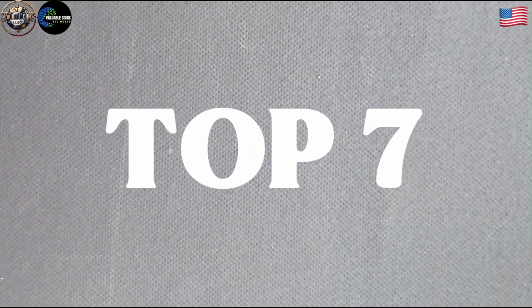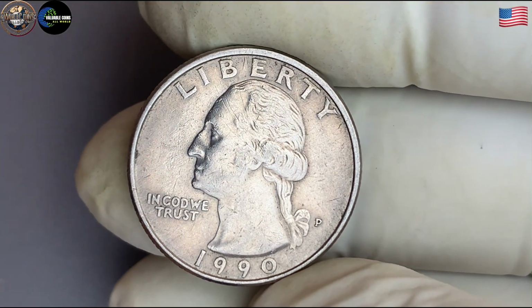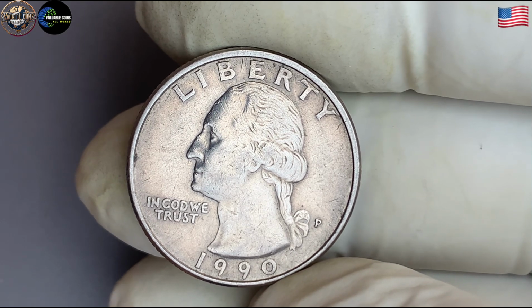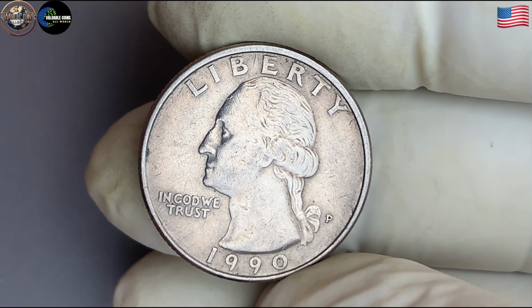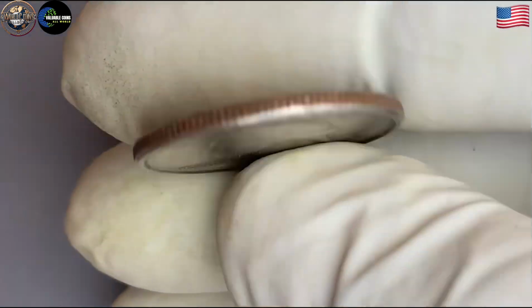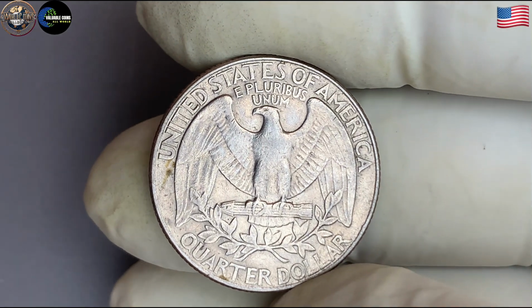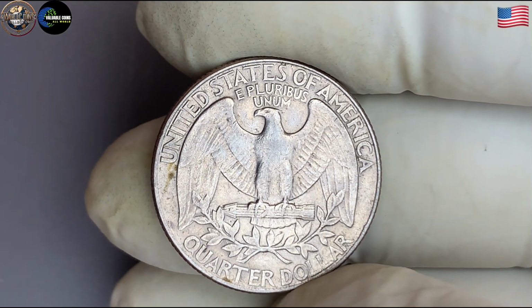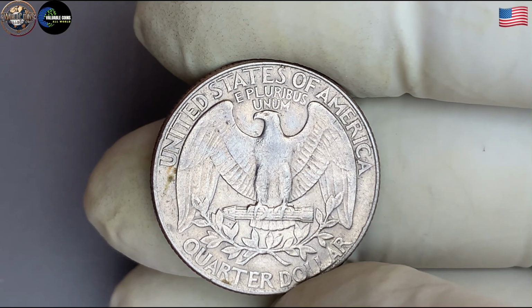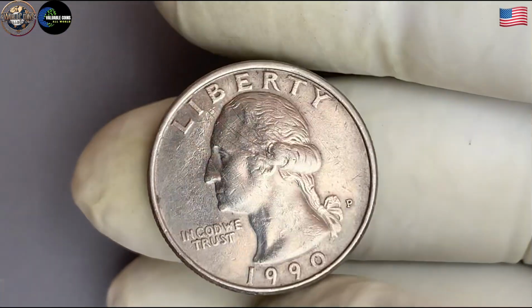Top 7. When it comes to coin collecting, some coins hold a special place not just because of their history, but because of their rarity and potential for surprising value. One such coin that stands out is the 1990 Washington quarter dollar, specifically the version with the P mint mark. While quarters may seem like small, insignificant pieces of change, there's more to these coins than meets the eye. This particular coin, with its intriguing backstory and rarity, has caught the attention of collectors, numismatists, and investors alike.